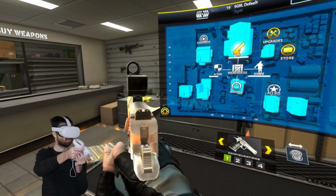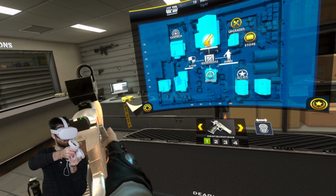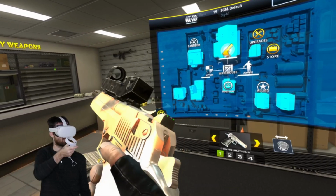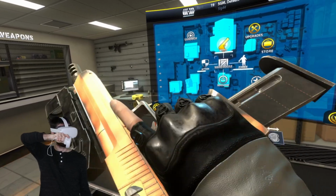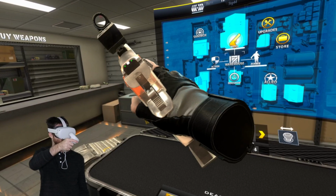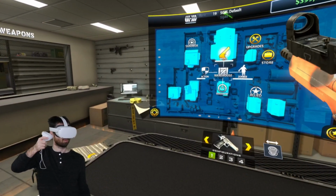To show you, I'll hold my pistol in a very awkward way. I don't know anything about guns, but I know that I shouldn't hold it like this. It's just a test and you see that everything is tracked perfectly well. With a normal shooting position, you shouldn't have any problem at all playing FPS games on the Oculus Quest.